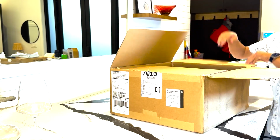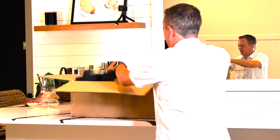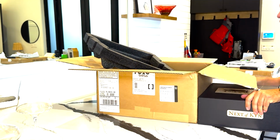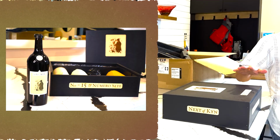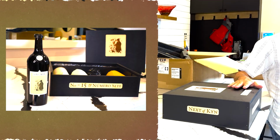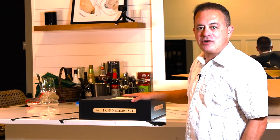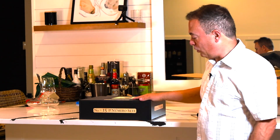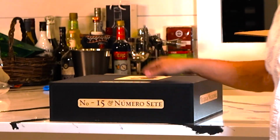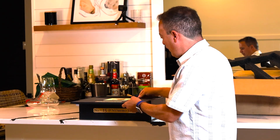Now, what is interesting about these collector shipments is that they come in big boxes that collectors call the original wooden crate. They allow you to store the wines this way, and collectors like to keep these boxes because, amongst other things, if you ever want to trade or sell, they become very valuable. This particular producer has a very cool box. This is number 15, our 15th harvest, and numero siete is the reference.